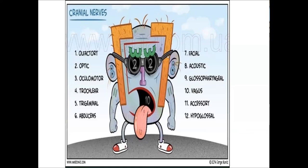Number six, laterally located, in the back, abducens. Rectus lateral muscle, moving eyes to the back. Together, right and left at one moment, moving the eyes to the side. Remember, please, this information too.